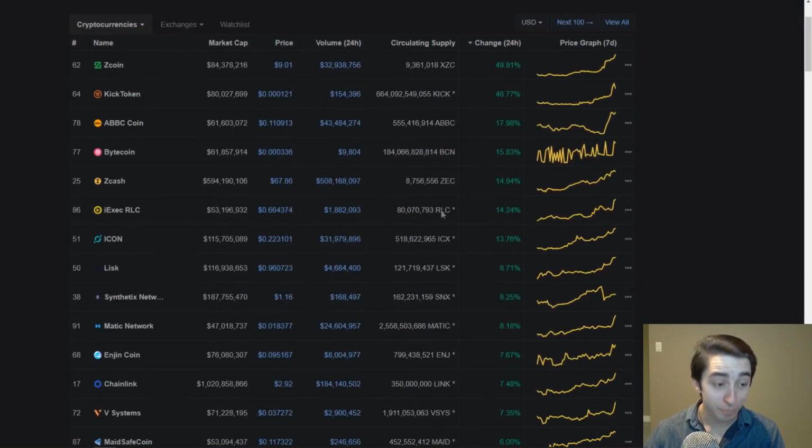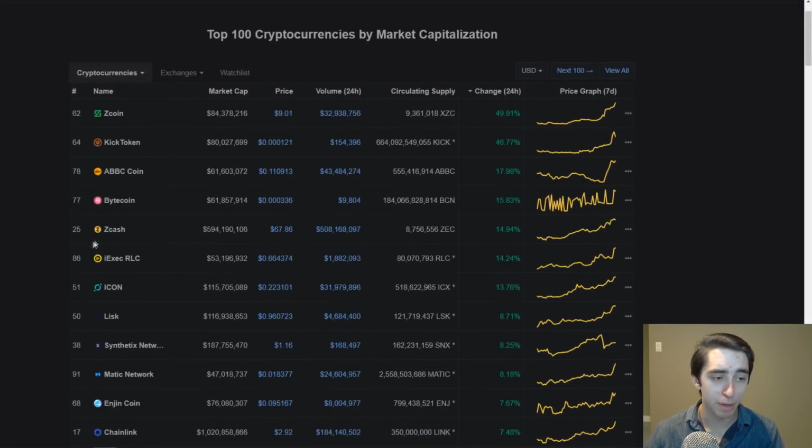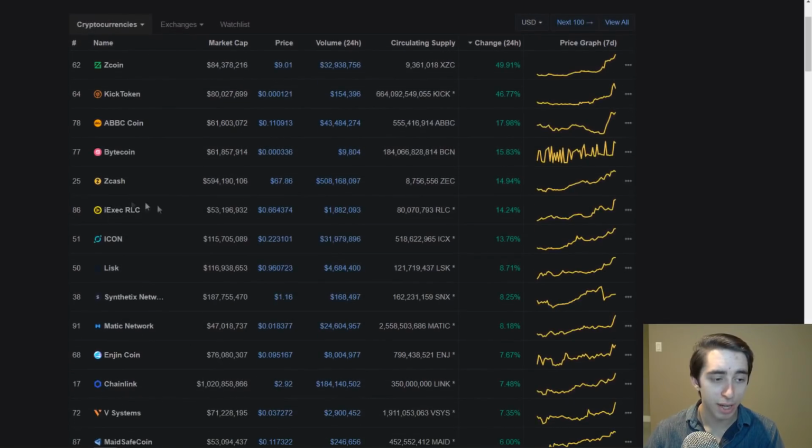But I will say, we're starting to see a lot of protocols come up here. A lot of the Oracle plays like Chainlink and iExec RLC are doing really nice percentage gains. You also have Engine Coin, another one of our top plays for the year, and also Icon, which I know some of you have been a big fan of. There are also plays like Zcash and Bytecoin, some of the older projects, as well as Zcoin. So we're seeing a big bolster in a lot of the privacy coins over the last few days. You can see the 7-day graph is kind of telling that story between these two.